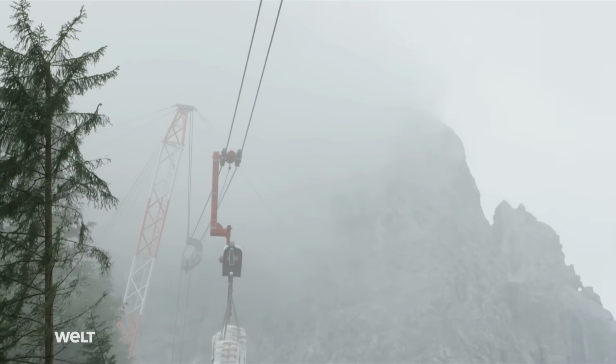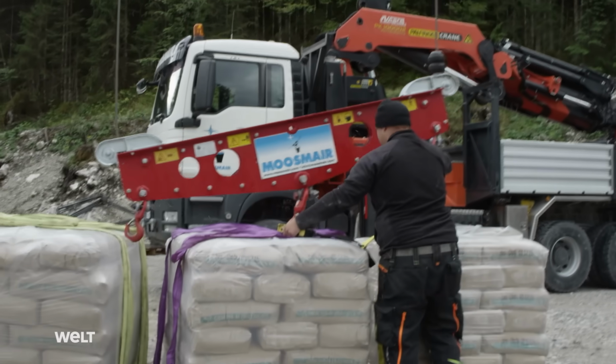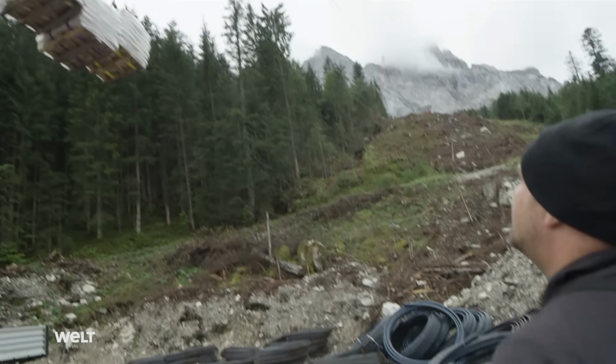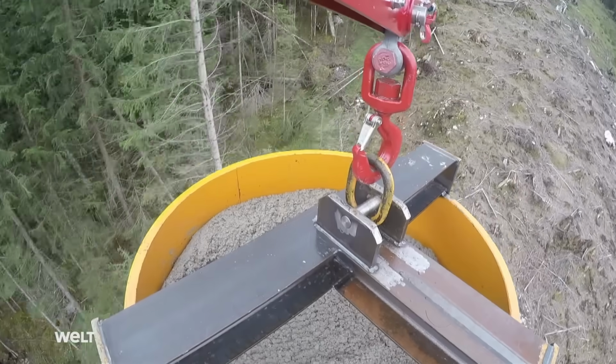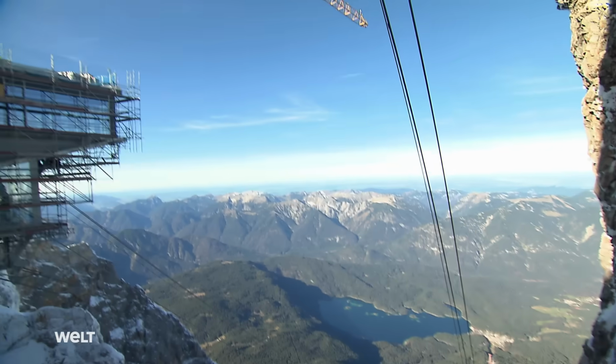Without a material cableway, a construction project like this would never get off the ground. Along with the crane, it's key to the logistics chain. 300 meters above the valley station, there's a staging area for the material needed at the peak. Concrete, steel girders, glass facades, insulation, tools, and machinery.